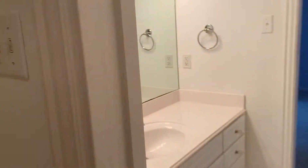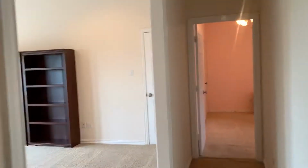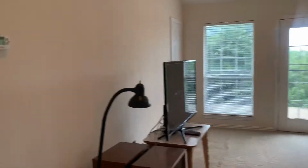Walk on through. Of course, you've got the tub, and then you've got your additional sink and your third bedroom. I love the window seats in here. Both rooms have the window seats. Again, custom home, so they did a lot of wonderful things in this house. One more thing to show you.